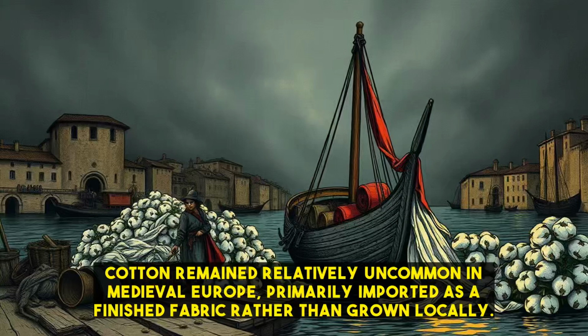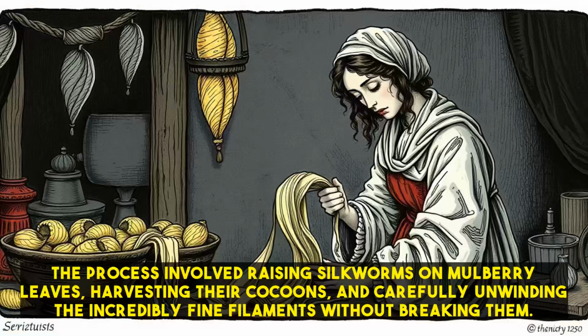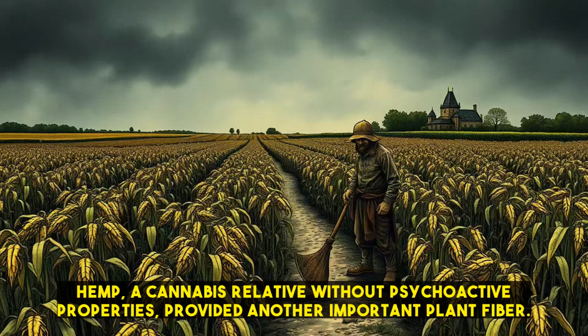Cotton remained relatively uncommon in medieval Europe, primarily imported as a finished fabric rather than grown locally. Silk production, initially a closely guarded Byzantine secret, gradually spread to parts of Spain and Italy. The process involved raising silkworms on mulberry leaves, harvesting their cocoons, and carefully unwinding the incredibly fine filaments without breaking them. Hemp, a cannabis relative without psychoactive properties, provided another important plant fiber.